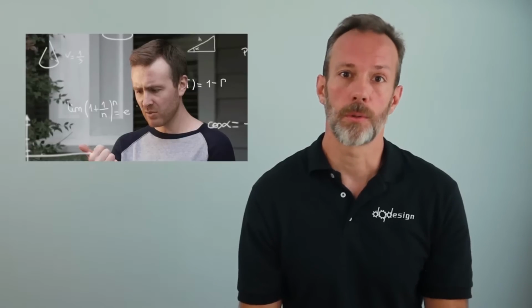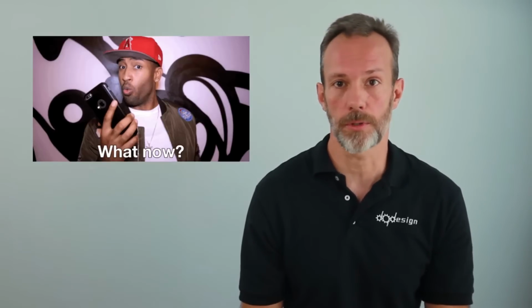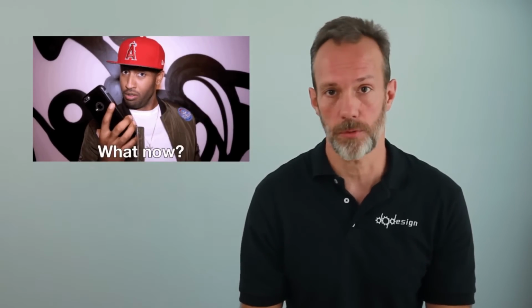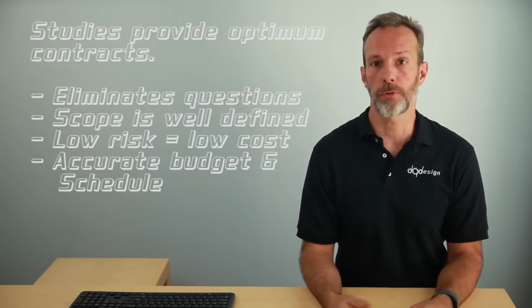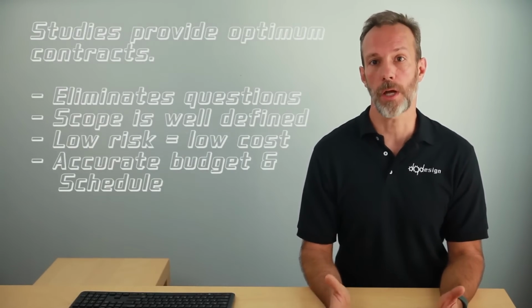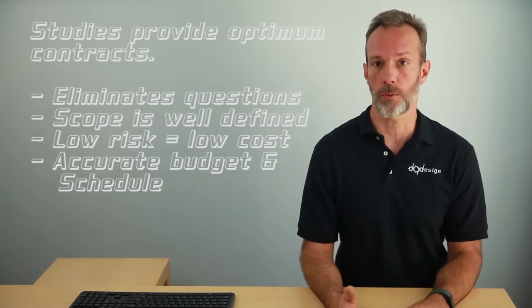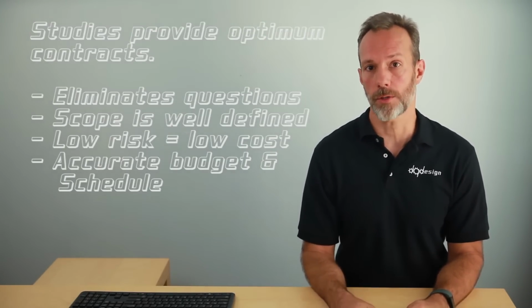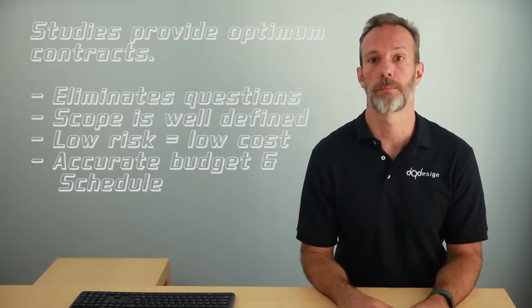And depending on the best path forward with your design, your requirements will likely change. You don't want to be stuck with a budget and schedule that doesn't match your optimum design options. Studies result in substantial requirement definition. However, most customers are looking for an all-inclusive proposal, and this presents a lot of risk for the design firm, where a study phase should eliminate the majority of questions and provide a quality schedule and budget for the design and fabrication, assembly, installation phases.